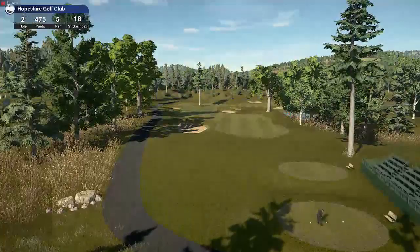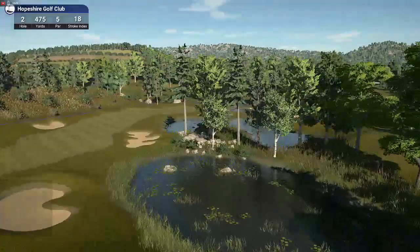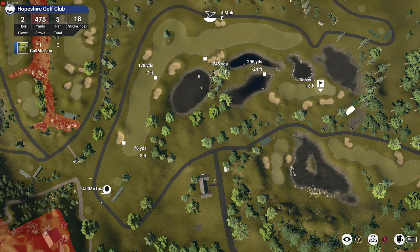Here's hole number two. It's a par five, 475 yards. As you can see, there's a lot in the way. This is a beautiful dogleg right. It almost is a U. I'm going to kill whoever put all the swamp here. Look at that. Wow. You know, if I was really good, I could shoot from here straight into the green. Let's not do that.